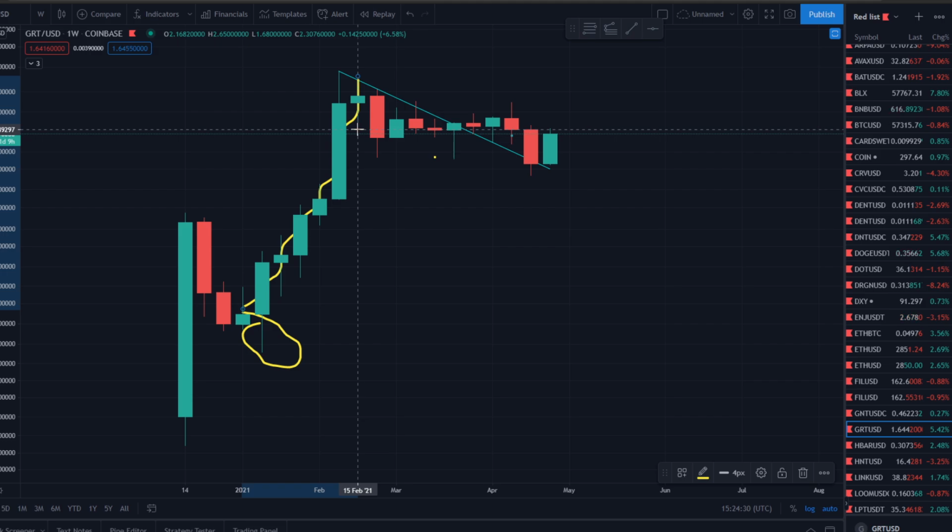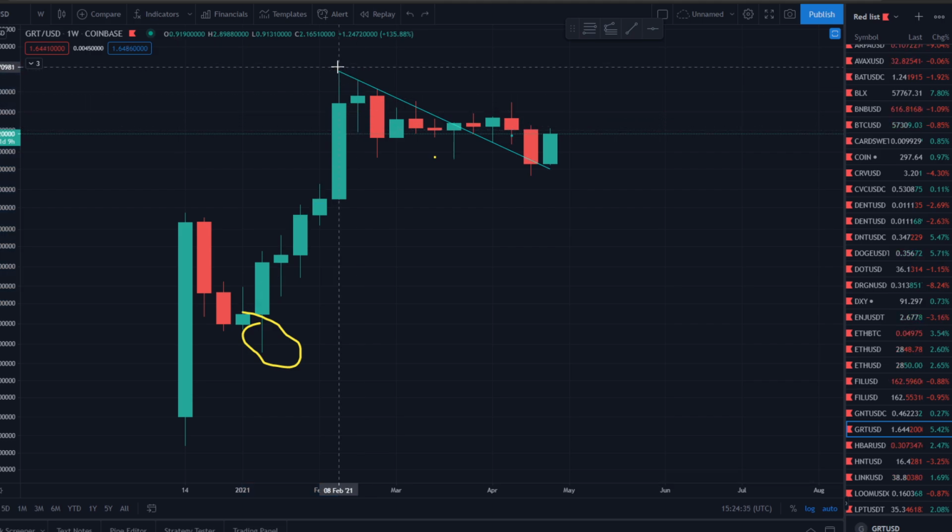Some nice parabolic moves. And then, of course, we had the top right under $3, and now we've just been consolidating since. Things were looking good like a couple weeks ago, but then Bitcoin took a good old dump, and we all know what happens when Bitcoin takes a dump. So just watch out for that.